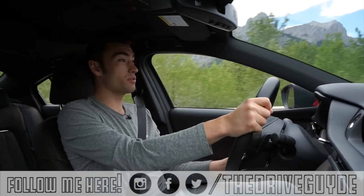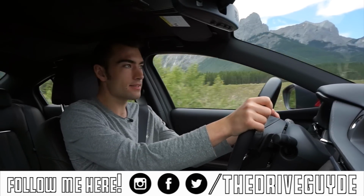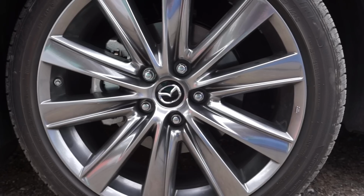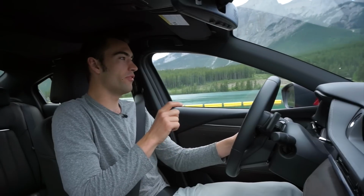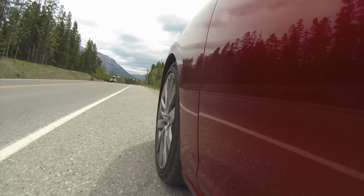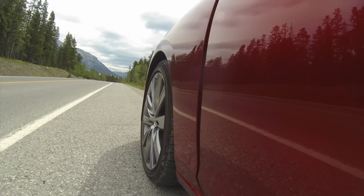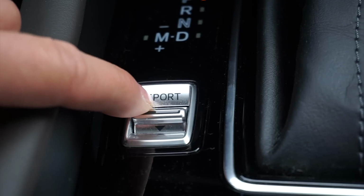The 19-inch wheels we have on the Signature trim, I think, are the biggest looking 19s ever fitted to a car. And the way that it plays that visual trick on you is that they're really well set in place with the wheel arches. They're definitely not low profile tires, but there isn't all that much rubber attached to them. The sport mode will change the transmission mapping and the throttle response, but not much more than that.